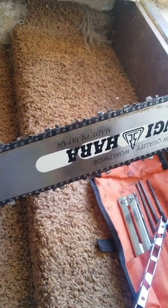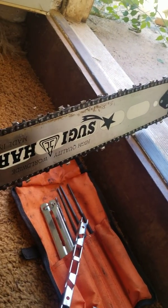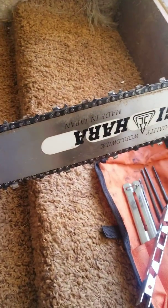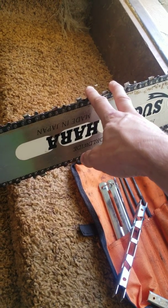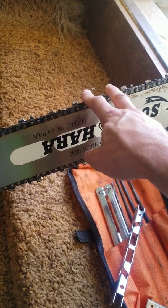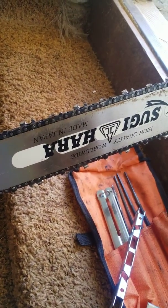I am the only one currently where I work that runs these small of bars, or this type of bar for that matter. This is just a personal preference. I don't need a 32 or 36 inch bar most days. I'm pretty short to the ground anyways, so this works just fine for me.